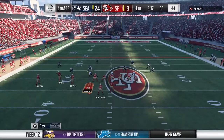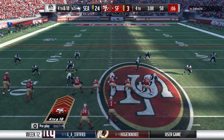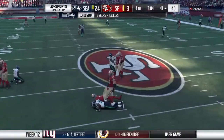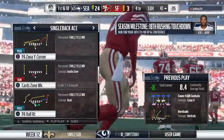Here we go. 190. Flex round. In motion, the tight end Reed. Got to try it here. He's back to throw. And a pressure gets to him again. Justin Houston in there to drop him for his 11th sack of the year.